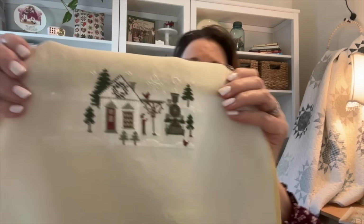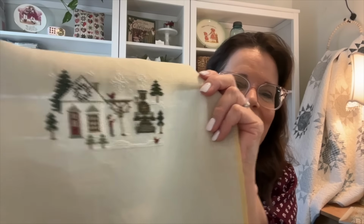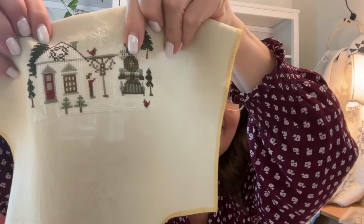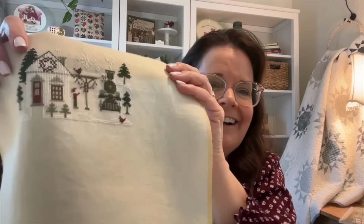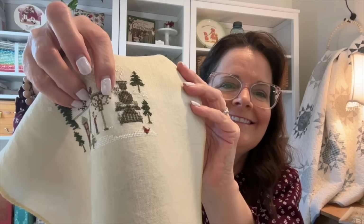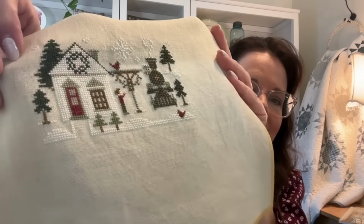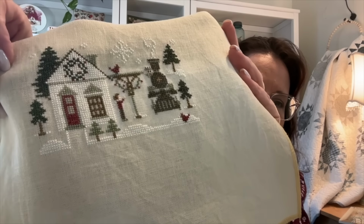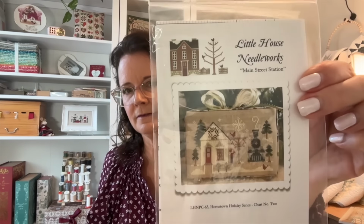Never mind. Okay. See this little, when I was stitching near the train, I didn't know that was the engineer. I'm like, what is that? So it is a little guy. It's really cute. But here is my finish. This is what the chart looks like.